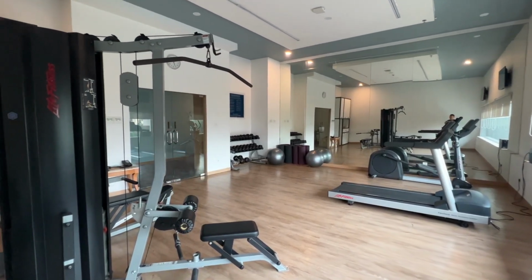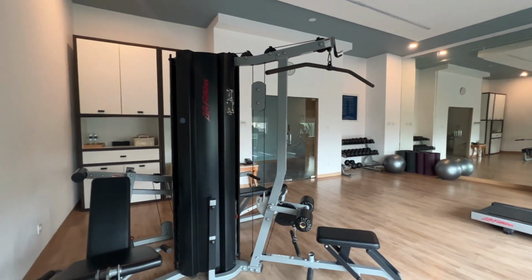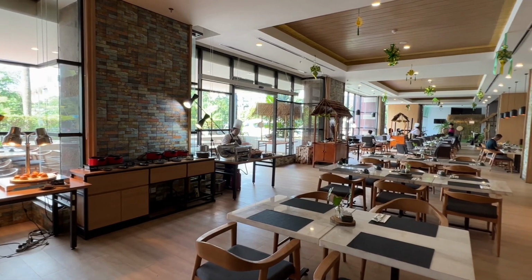The fitness center, on the other hand, is pretty miserable. I think there's one treadmill, one cycling equipment, some selections of dumbbells, and just very few machines, so basically I think it was very miserable. And there's a lot of flies as well. There are flies, there are mosquitoes, there's a gecko also inside. It's like a zoo.